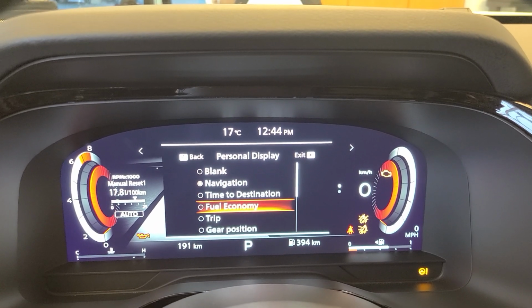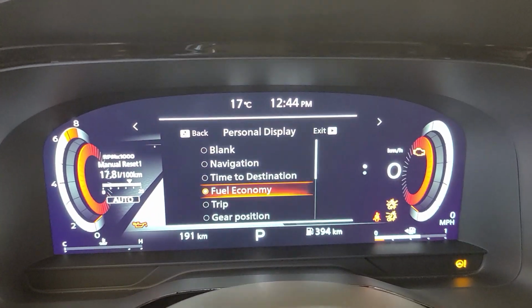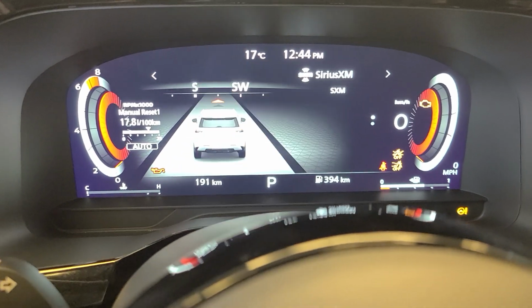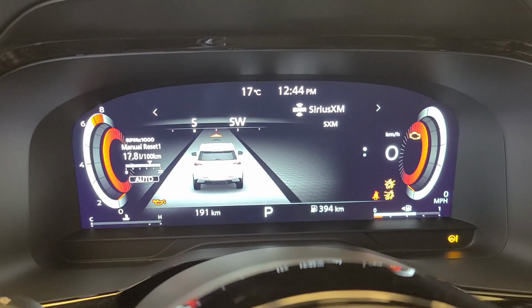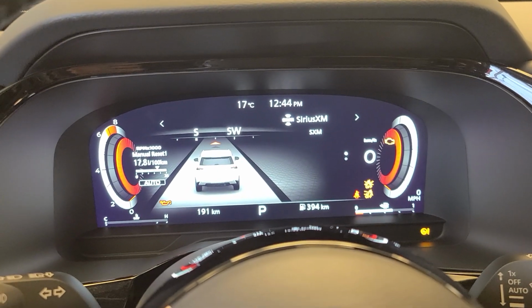So instead of just choosing the one screen in the middle, say having it take up fuel economy, you can just keep the fuel economy on the side, and then keep that as your main home page with your radio information and navigation and all that. So really cool that you can customize that piece by piece.